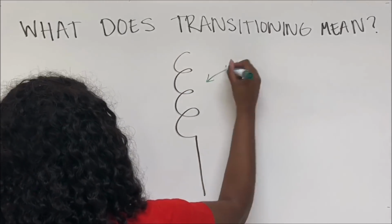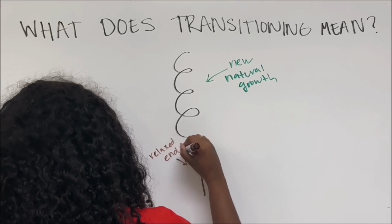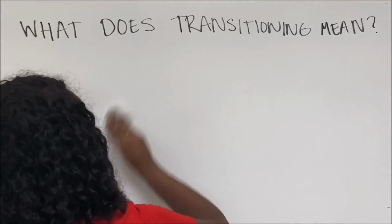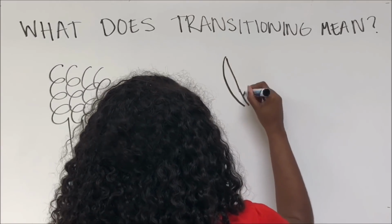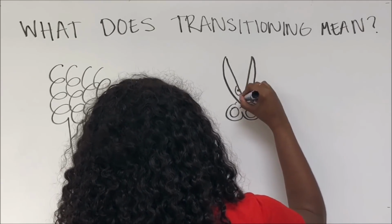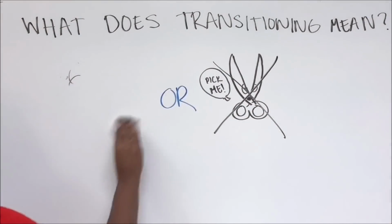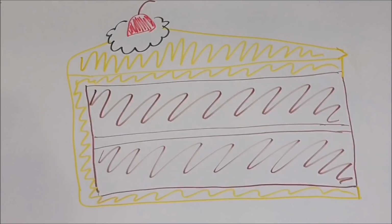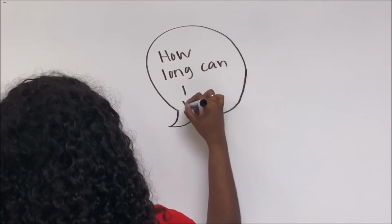Glad you asked. Transitioning refers to the process of growing out your unaltered new growth, meanwhile maintaining the length from your chemically processed ends. This tends to be a much more attractive option to many people looking to go natural, or for people who are already natural who might have some heat damage looking to start over, because it allows you to keep the length that you're used to and slowly become a member of the natural hair community at the same time. And while this decision isn't as commitment heavy up front as the big chop is, there is still a lot of commitment involved, and you get the extra little perk of being able to have your cake and eat it too.